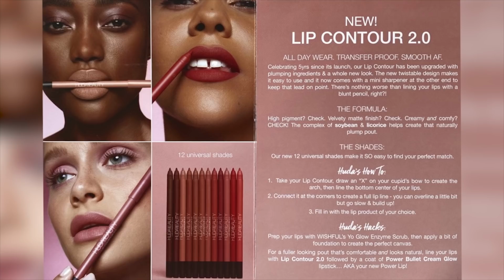For my lips, I have some new products here from Huda Beauty. She launched new lip contours. They're the Lip Contours 2.0. They came out with 12 shades. Here they all are on the info card. So nice variety of nudes and some reds and pinks. I received all of the nudie colors for my skin tone, and she also came out with the Power Bullet Cream Glow lipsticks. There are 14 shades in total, 7 pretty pink colors in sweet nudes and 7 spicy brown nudes in bossy browns.